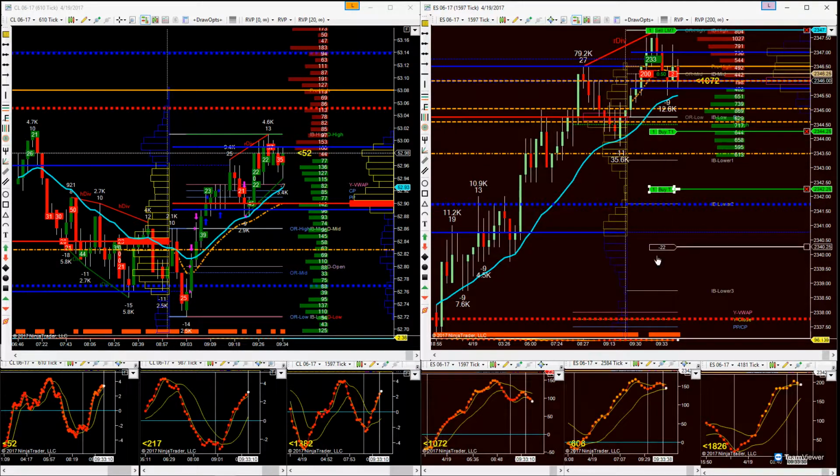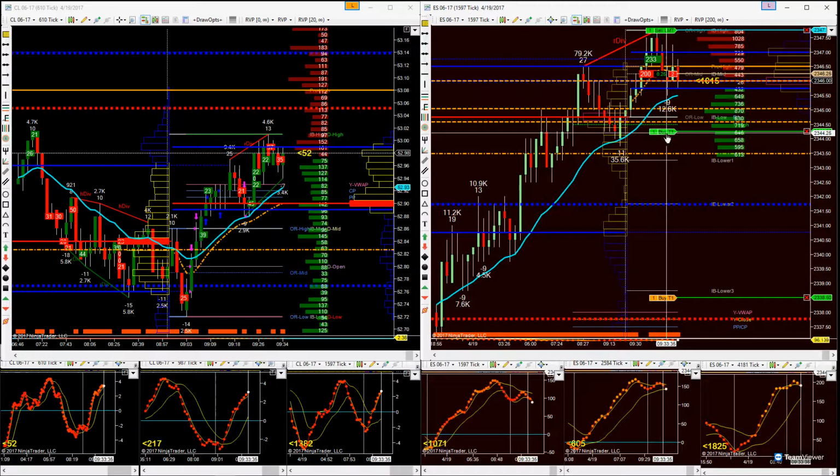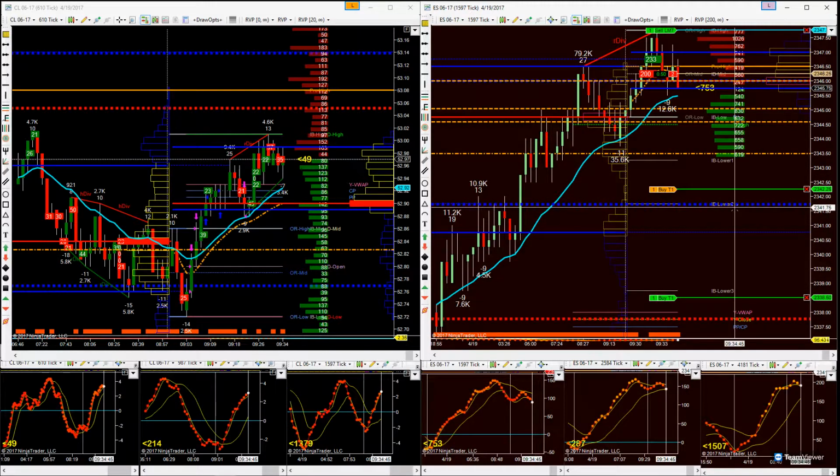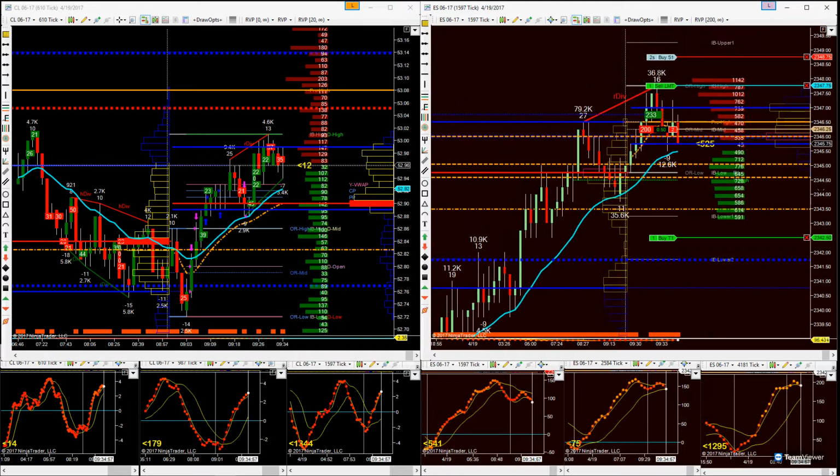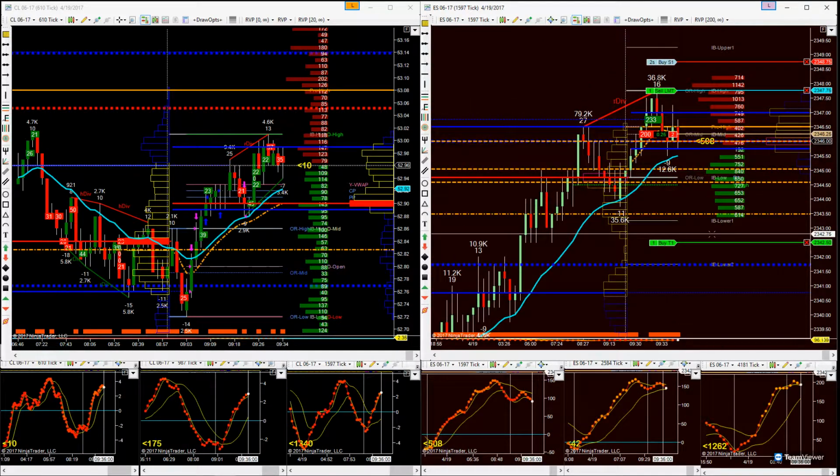And I'm tempted, very tempted actually, and I'm going to do it. I'm going to move my first profit target down above value area high. Okay. I'm going to move my second profit target down to above VPOC from yesterday. I'm extending my profit targets right now.